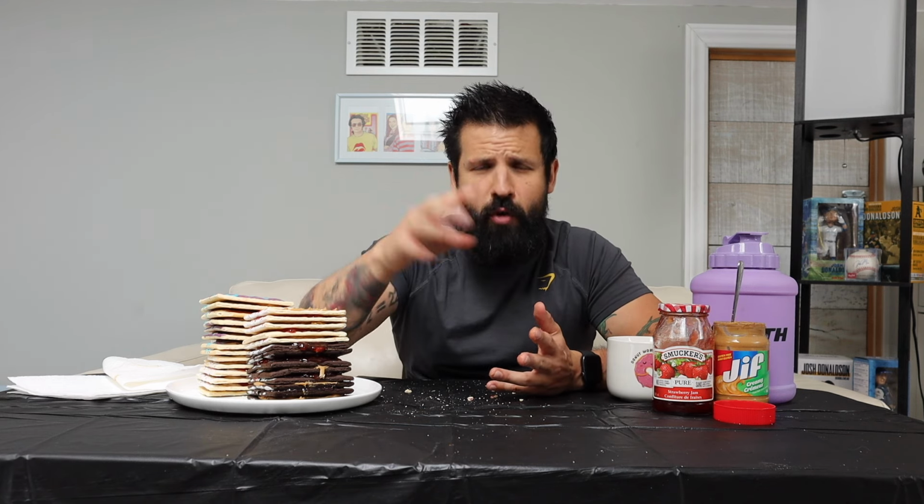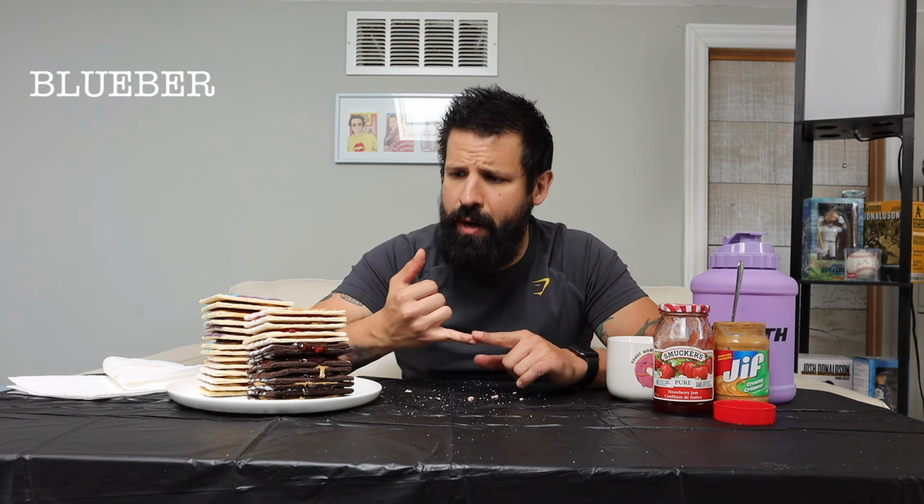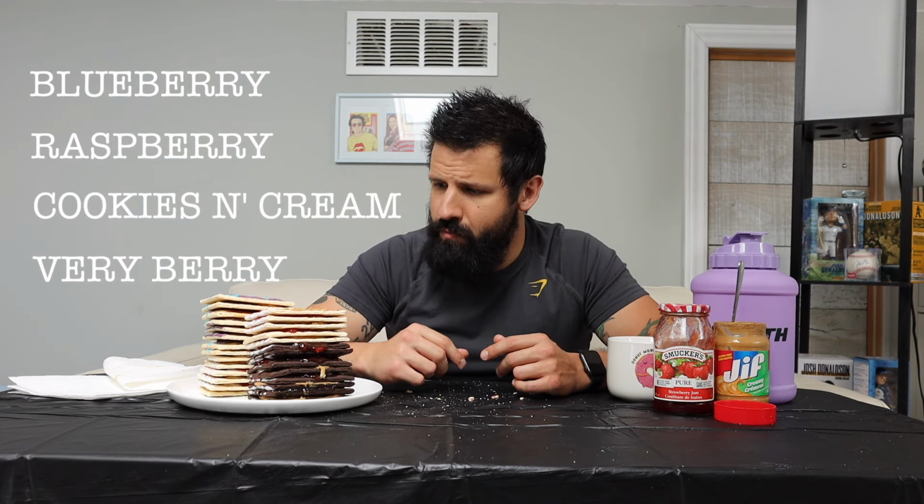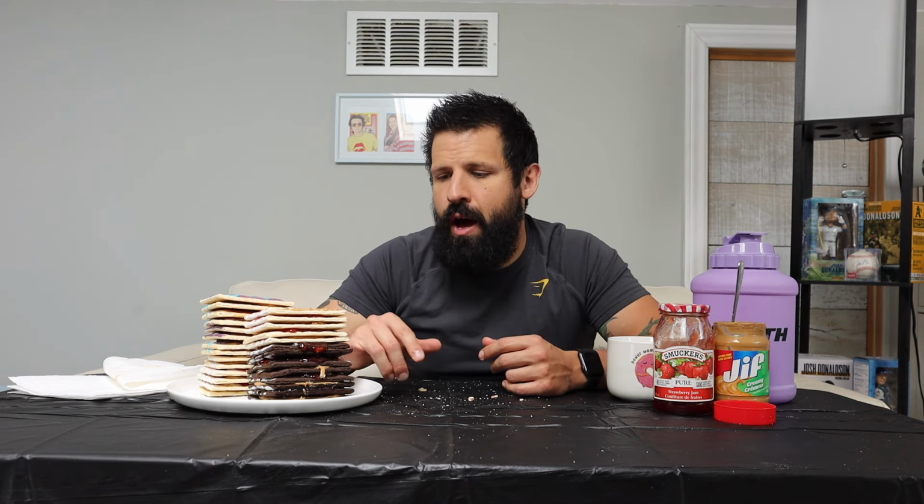So, I didn't mention what 4 flavors. I did mention there were 4 flavors, but there's blueberry, I believe raspberry, cookies and cream, and then berry are the 4 flavors I went with. So, mostly berries to go with like the jam and peanut butter flavor. And then I wanted to try something different, so I got cookies and cream at the end.